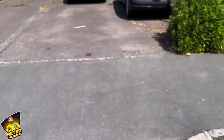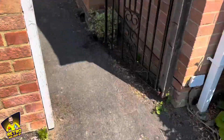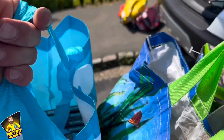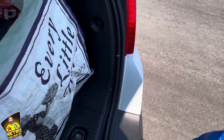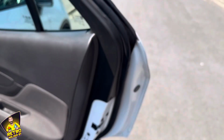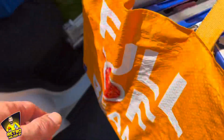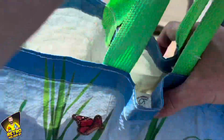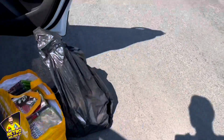Oh, it's going in. It's going in. We're gonna make it fit, aren't we, guys? Bags and bags of gaming goodness, guys. Incredible. Always keep hydrated in this hot weather. My goodness. Still going, guys. Still going. Beautiful. Oh, we're gonna make it fit. Don't you worry.